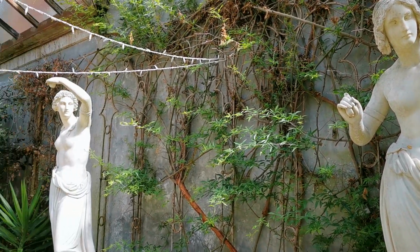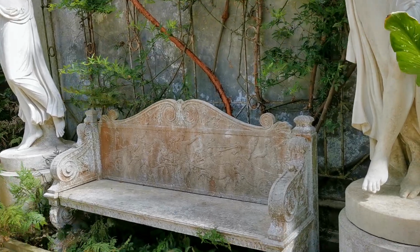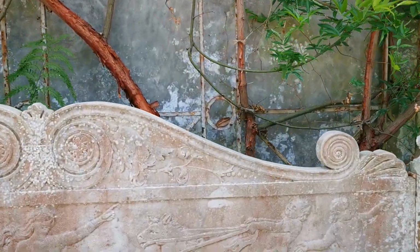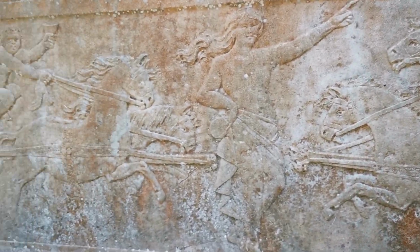A pair of beautiful statues on either side of this stone bench. Just look at the carving detail on this. These really are superb pieces of craftsmanship.